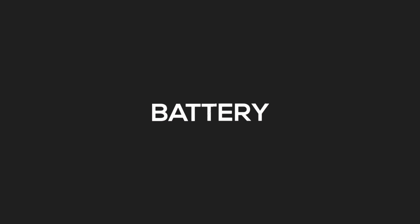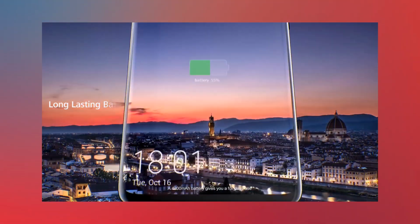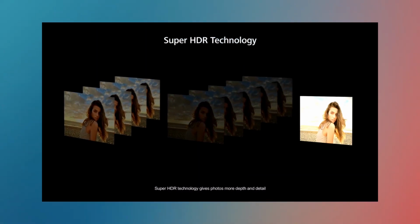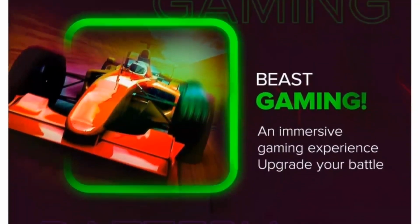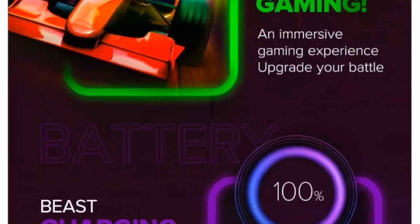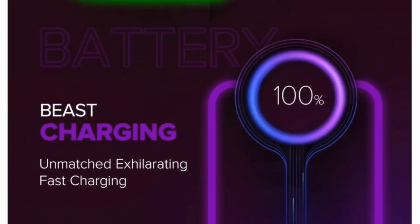Battery. Battery is very important in any smartphone and Poco F1 also had a huge battery capacity, and that's why Poco F2 will have a big battery capacity. Poco F2 could feature a 4500 mAh battery. I think that's enough to power your smartphone for one full working day. It will also support 30 watt or maybe even faster charging speeds.